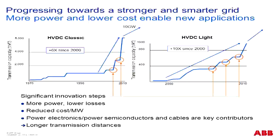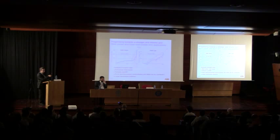These two pictures are quite nice. If you look at the left one, you could see the development of power rating for what we call classic HVDC using thyristors. So in the 70s, you could see the power rating was not high. And then we have been able to increase the voltage level and also to increase the current level. So now we are up here today with around, we could transmit 6 gigawatts of power with a voltage rating of plus minus 800 kilovolt.